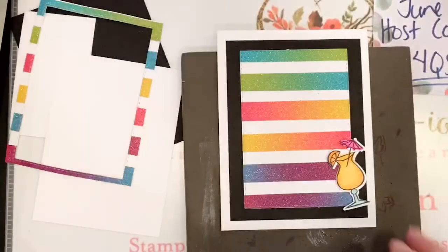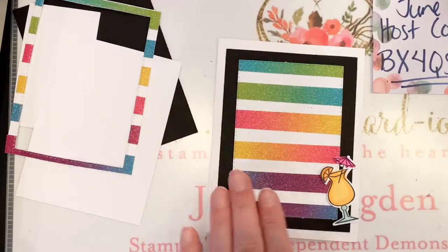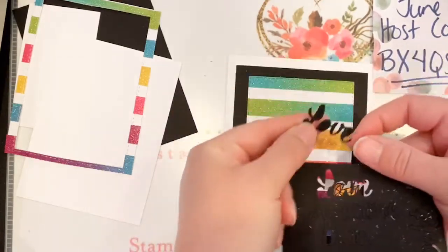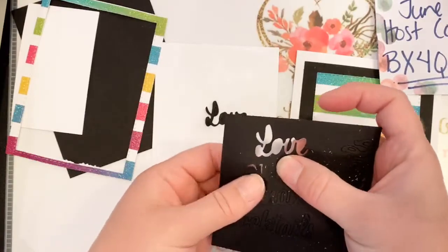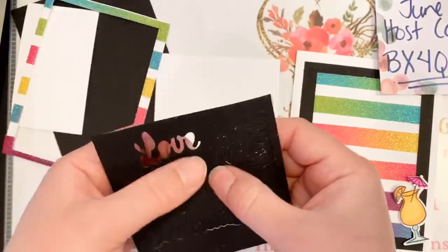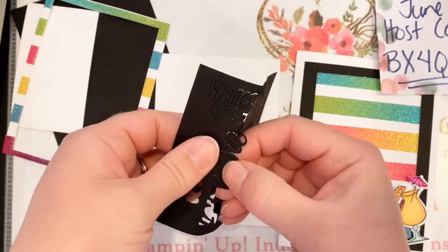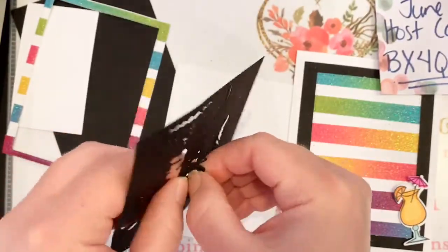So let me see how these look here. So I die cut them, but I did not punch them out at all. Let's see, let's pull this Whisper White over here so we can see what we're working with. So I'll just cut them out real quick. Oops, come on here. That one doesn't want to give up. There we go. More than.